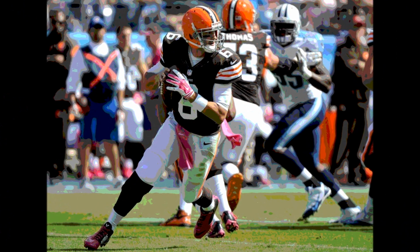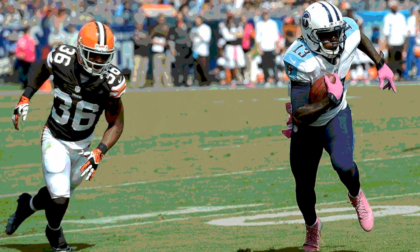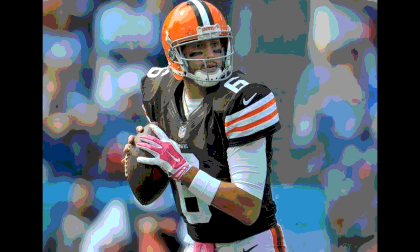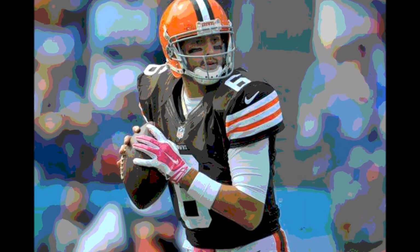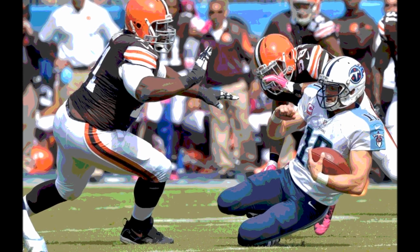So in the beginning of the second quarter, it was 2nd and 7 from the Cleveland 16, and an incomplete pass made it 3rd and 7. So it was 3rd and 7 from the Cleveland 16, but it would be an incomplete pass, but a defensive offsides would make it 3rd and 2, so we would repeat 3rd down. It would be on the 11-yard line, and this time Jake Locker ended up running it in, and it was now 14-0 Titans over the Browns.